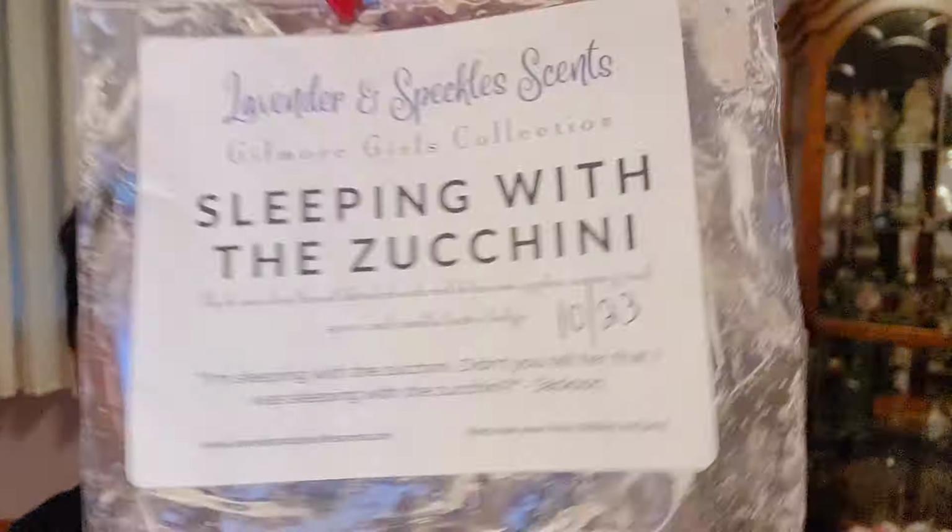Then we've got, one second, I'm just going through here. Oh, Sleeping with the Zucchini. This is also the Gilmore Girls collection. This is rich zucchini bread blended with red delicious apples, nutmeg and spice, and vanilla butter fudge. This is good, just like the apple zucchini bread.